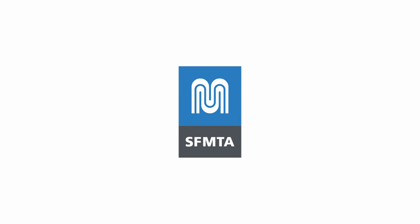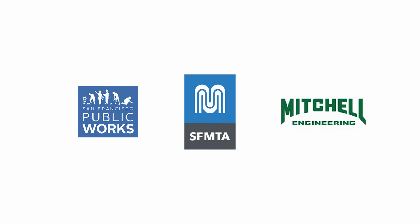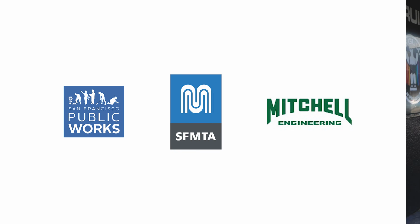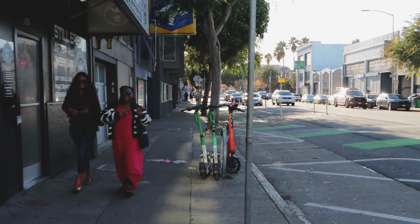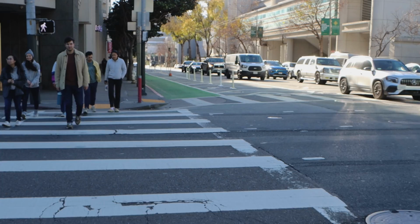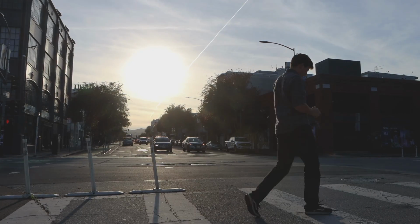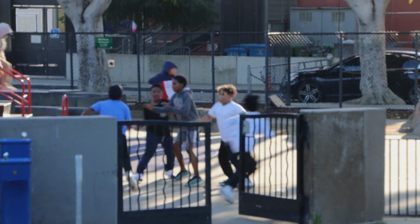The SFMTA is partnering with SF Public Works and contractor Mitchell Engineering to install the improvements on Folsom Street. Construction is expected to begin in early 2024. The project team will connect with communities through door-to-door outreach with businesses, mailers, an open house, and a pop-up event.